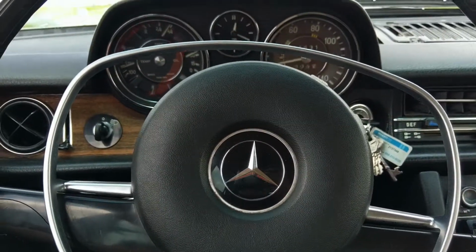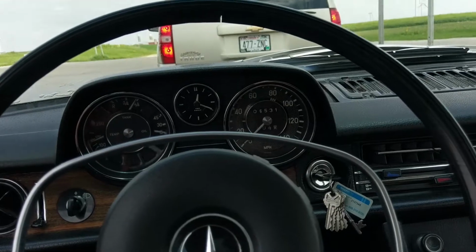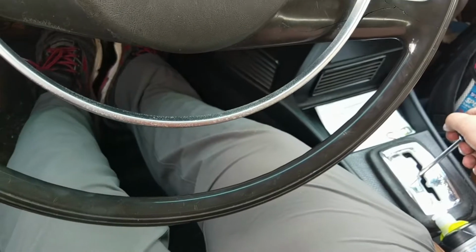So yeah, this is what it sounds like to drive an old Mercedes that runs for shit and has absolutely no exhaust. Open headers, fam. And now we'll experience it from a stop sign. Assuming all goes well.